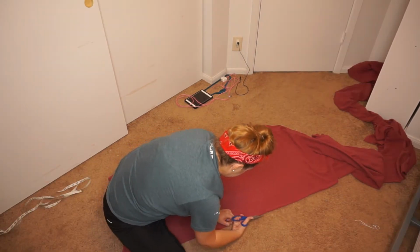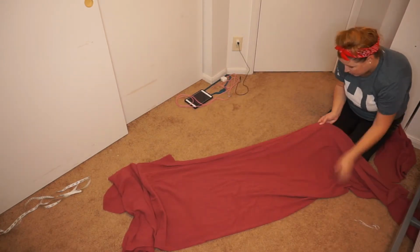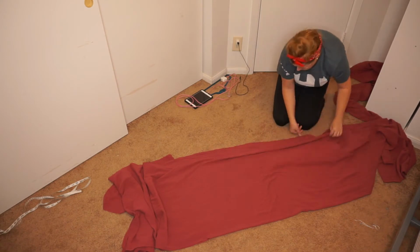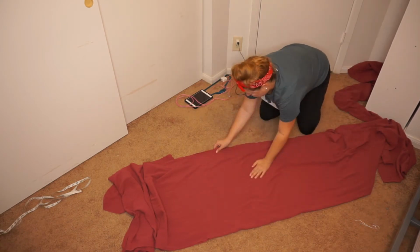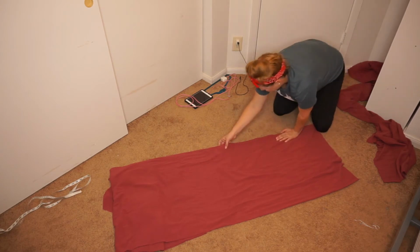Next, I had to cut the two very long pieces in half to make the left and right side of the dress. I did this very carefully and was sure to keep checking and making sure everything was lined up along the way.